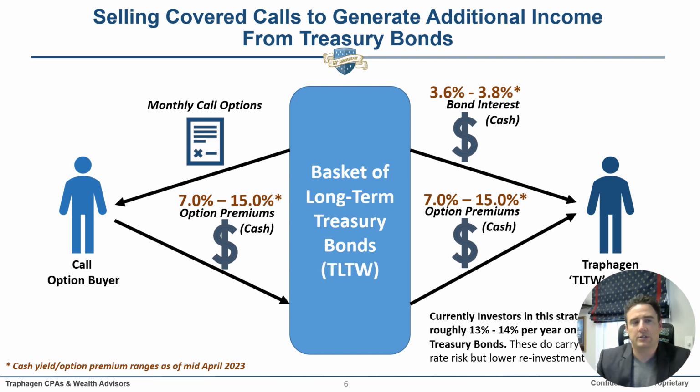So we're selling these buyers the option to buy our bonds from us, and in exchange for that option, the buyer gives us cash back. So we get cash for selling that option. Right now, these are very variable. They go up and down a lot, but right now we are getting a good amount of interest. On an annualized basis, from continually selling these options, we're getting about a 7 to 15% yield just from selling the options. That goes from the call option buyer through the vehicle, TLTW, and is passed to investors in this ETF as well.